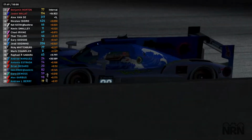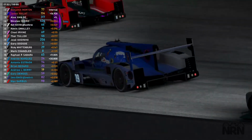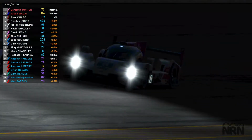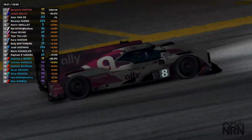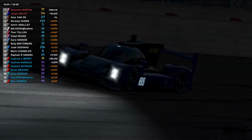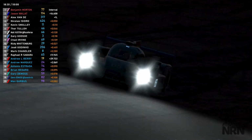Ricky Wittenberg running just a little bit behind these guys. He's currently 9th in class. 10th is Mark Chandler in the Ally Financial entry. That's the same paint job you're going to see Jimmy Johnson and the Chip Ganassi Racing Team piloting starting tomorrow in the Rolex 24 at Daytona. Rafael Sabara rounding out the class from Hyundai Brazil. He's one of the oval racers down there on the Black Nagata Racing Team.